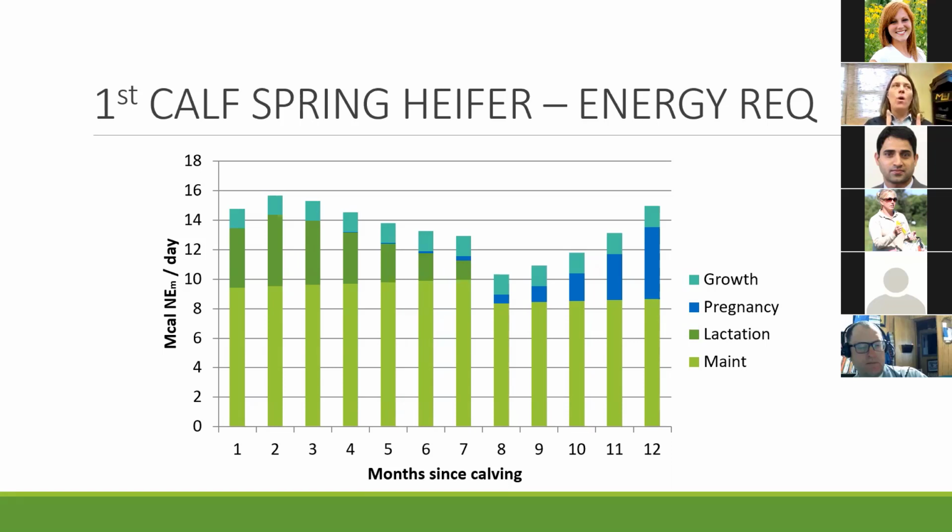And if there was one recommendation that you walk away from this knowing, if you change nothing else in your operation, consider separating out those mature cows from your first calf heifers in the opportunity to customize how you feed that class of animals that is still growing, because their needs are so much different than your mature herd. And so take that into consideration.